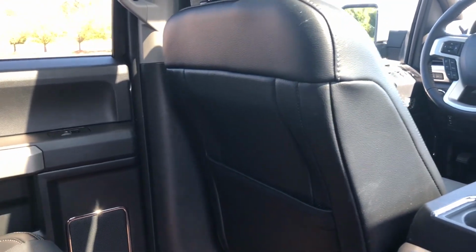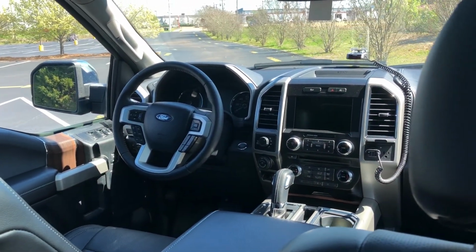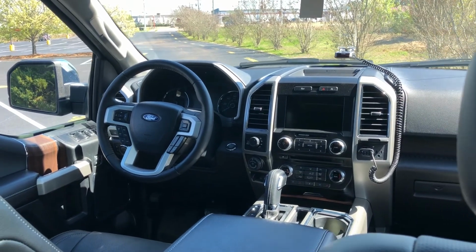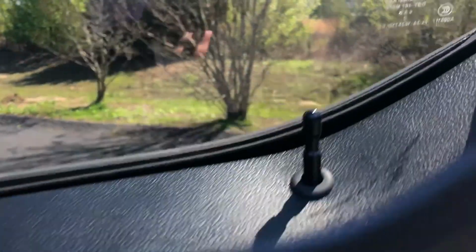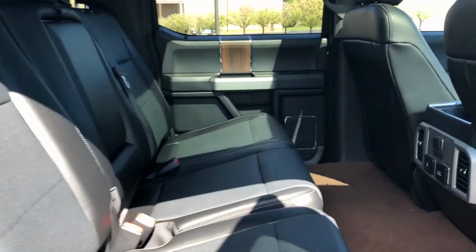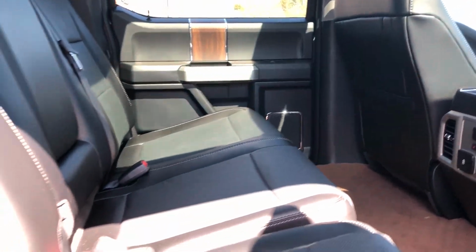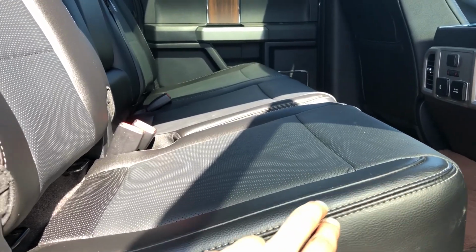Really clean back seat. Automakers, I think, tend to almost ignore the back seat a little bit, if you will. And while the back doors are definitely not as nice as the front doors, I don't think that they completely ignored everybody. So here's just a quick shot of the back seat area of this truck, you'll see really beautiful leather seats here. This is the black with the gray stitching.